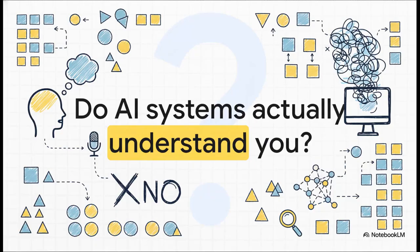So, let's just get right to the biggest question of all. When you talk to an AI, does it actually understand you? You know, the way a person does? Well, the short answer is a big fat no. And honestly, understanding why is going to change the way you use these tools forever.